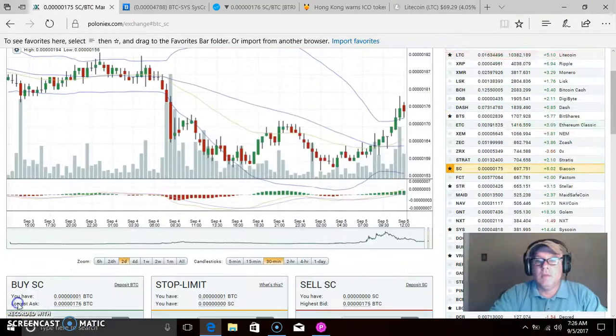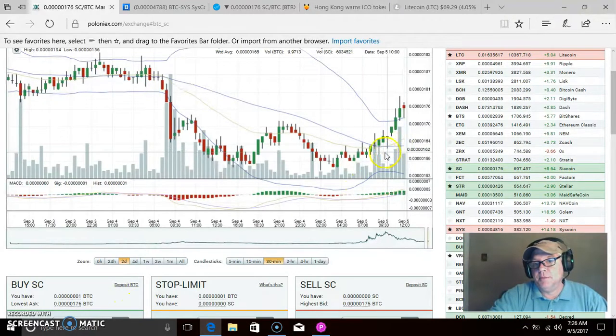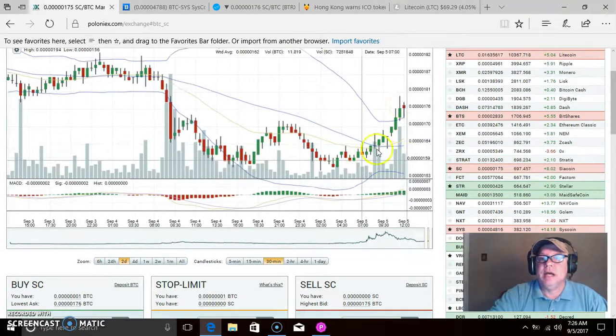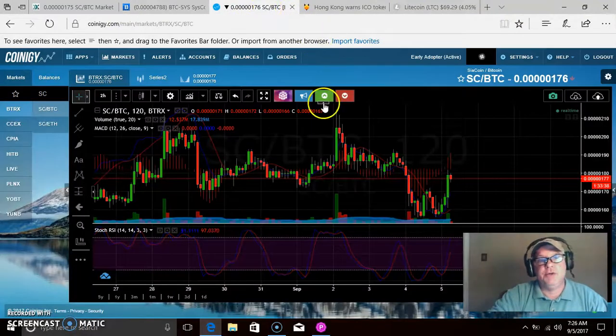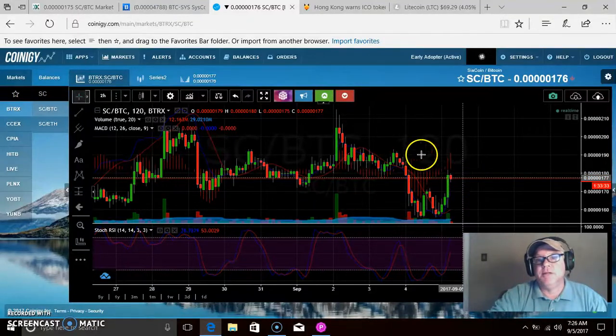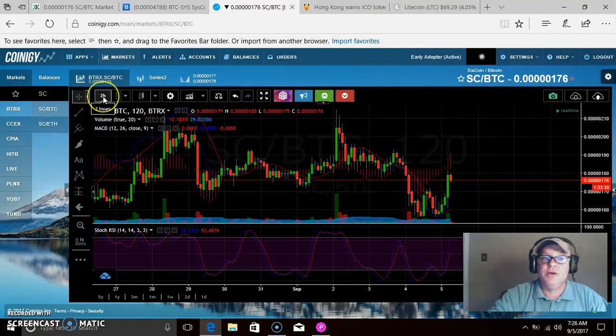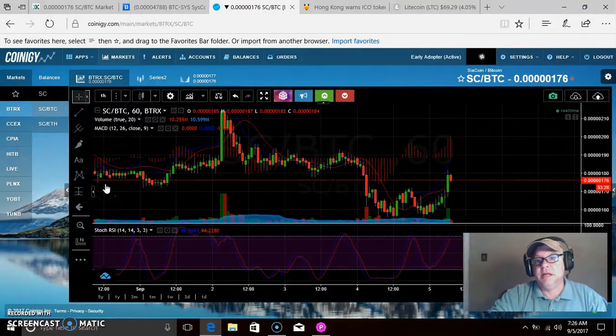That's for sure. Okay, the third pick is going to be Siacoin, SC. You can see that we just passed the buy sign here on our averages. We're seeing a nice little progression up, the beginning of a nice trend. Let's look over here on the 2 hour chart. We have a definite buy sign on the 2 hour chart. Nice little jump here, and I believe it's going to continue going up. Let's look at the 1 hour. Yeah, buy sign on the 1 hour too.